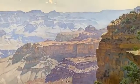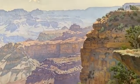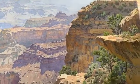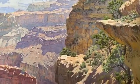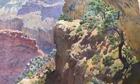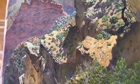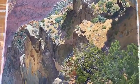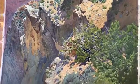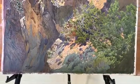So after about 1926, Gunnar was calling Grand Canyon his home, and certainly by 1928, that's where he spent most of his time. He would still go back to California to paint, and he exhibited regularly with the California Watercolor Society, and he had regular exhibitions in San Francisco and Los Angeles.